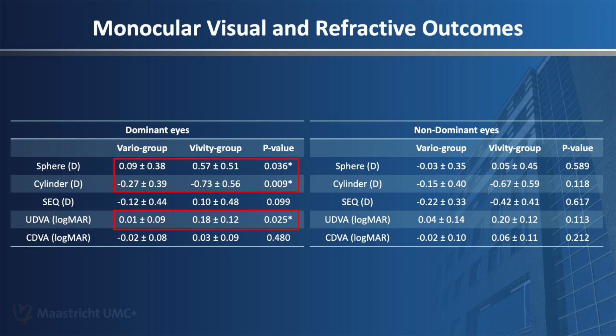So here are the monocular visual and refractive outcomes. We have divided it in dominant eyes and non-dominant eyes.